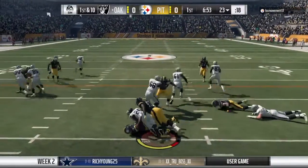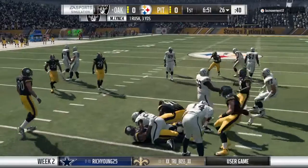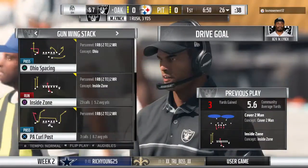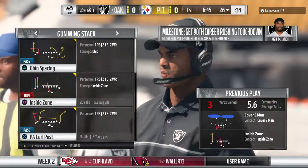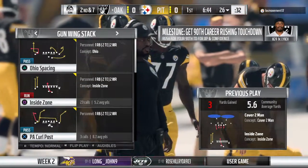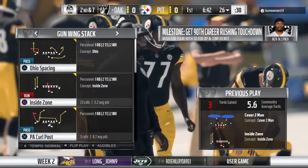Now the first carry for Marshawn Lynch. And he'll get this one up to the 26. A gain of 3, second down. Not much happening there on first down. I thought there might have been a hole for a split second. Yeah, but it dried up pretty quickly, didn't it? Closed fast.